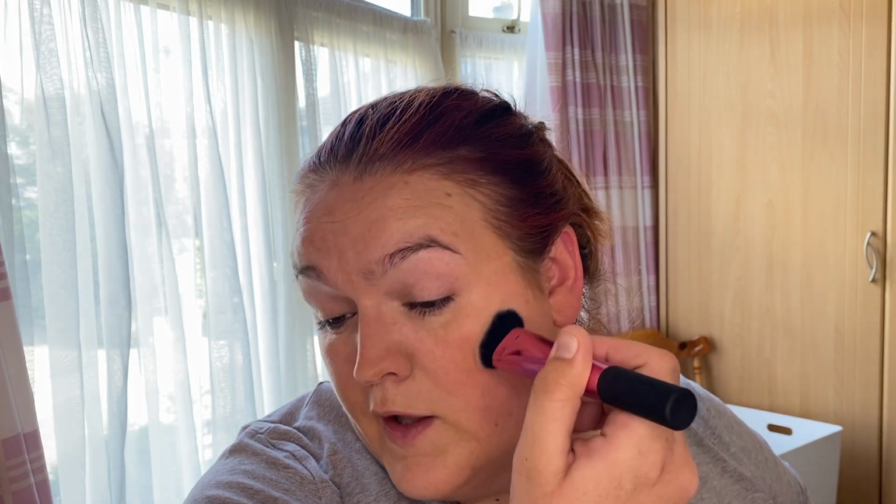So I always tap the brush into the product, get rid of any excess, and then just go in on my high points. If you're not sure where the high points in your face are, if you're new to all this and you're not really sure, another thing to do is literally stand in the sun and turn your face. You can probably see that beautiful highlight that I love so much. Do that in the sun and look at where the sun hits your face. They're the high points of your face.